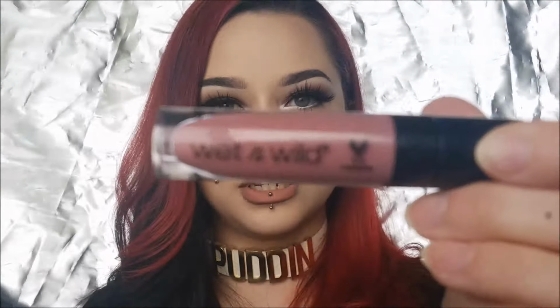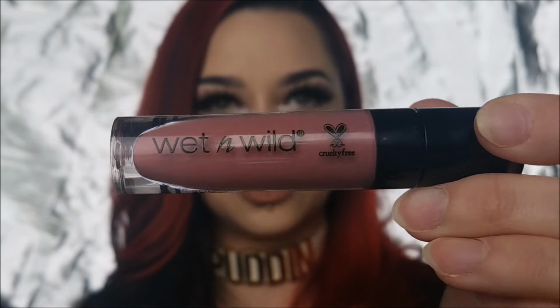I can't talk. So going into makeup, I have three different liquid lipsticks that I want to talk about. They're the bomb. First things first, from Wet n Wild, the liquid Catsuit. These are only $5 at Walgreens or Walmart. I've seen them at Walmart as well. And they are so freaking amazing.